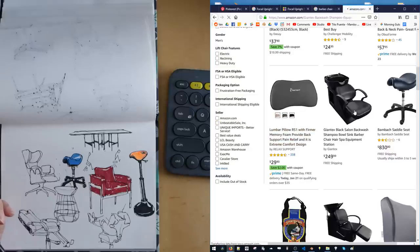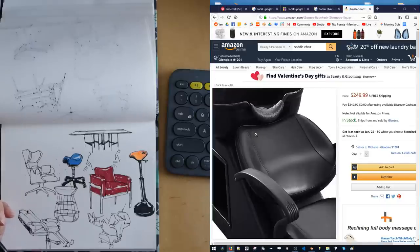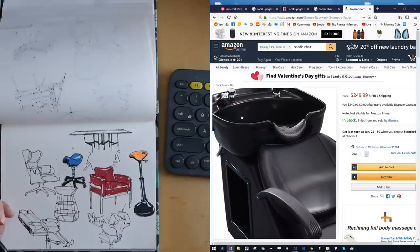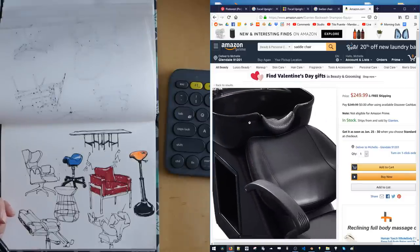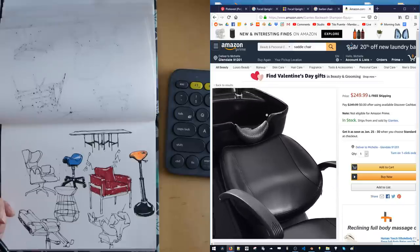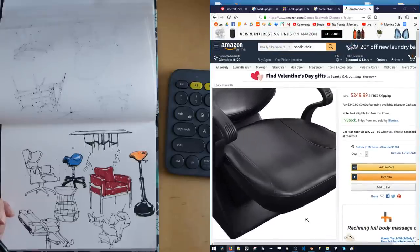What is this? Oh, this is the hair washing station. Oh, could you do this, but you put your computer back here, and then you put your VR on, and then you have your squatty potty over here.